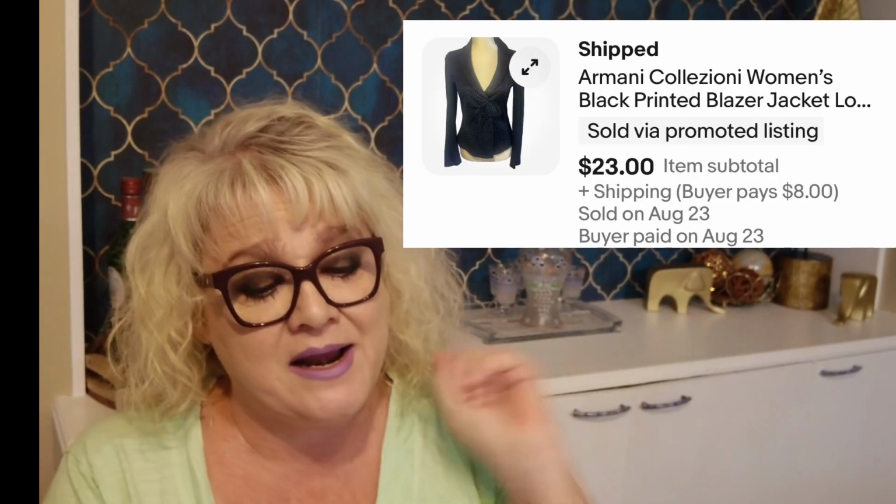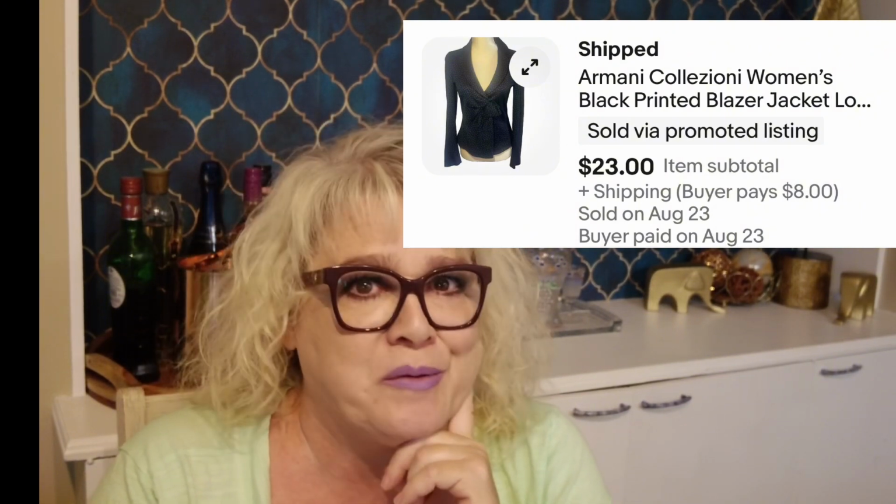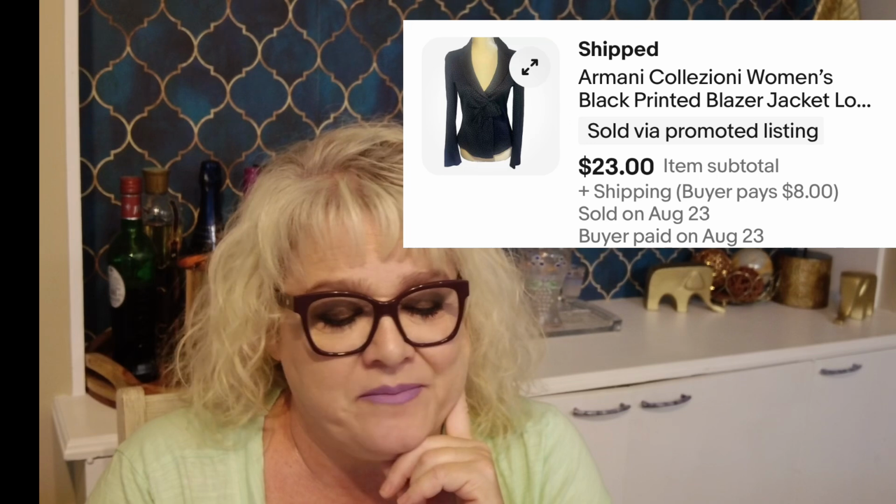Next up is this Armani Collezione women's printed blazer. It was adorable. I loved that blazer. If it had fit me, I would have kept it.